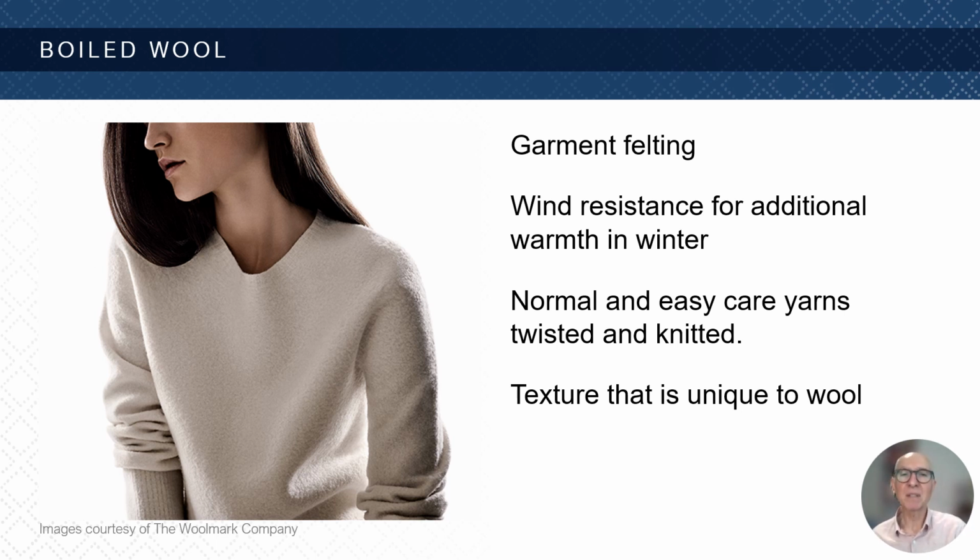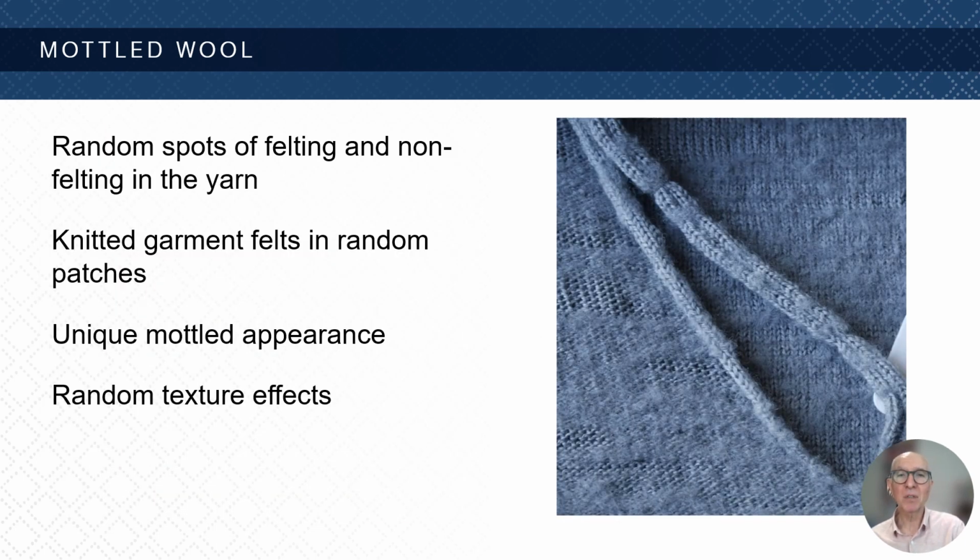More innovative is to mix shrink resist or easy care yarns with normal wool yarns, which shrink, so you get enhanced texture and a softness not normally found in boiled wool. You don't just have to mix yarns. You can also get mottled effects by creating random patches of felting and non-felting along the length of yarn when knitted, and when it's washed it creates patches of boiled wool and patches of normal wool. Again, we get a more relaxed look and feel to a wool garment.